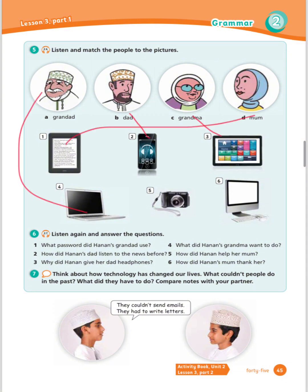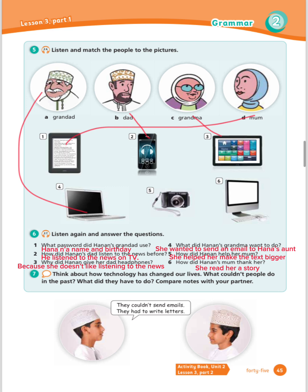Now, check your answers. Exercise number 6. Listen again and answer the questions. Let's see the answers. Number 1. What password did Hanan's dad use? Hanan's name and birthday. Number 2. How did Hanan's dad listen to the news before? He listened to the news on TV. Number 3. Why did Hanan give her dad headphones?